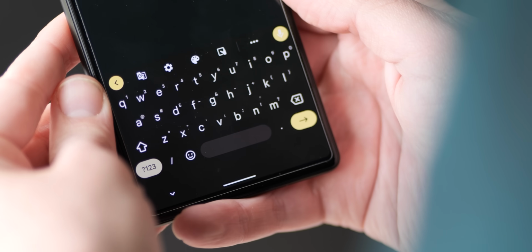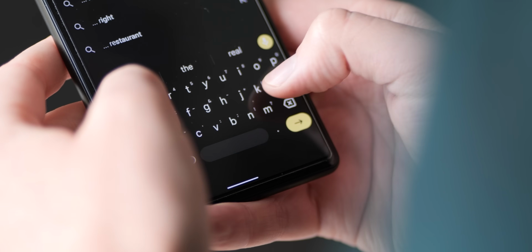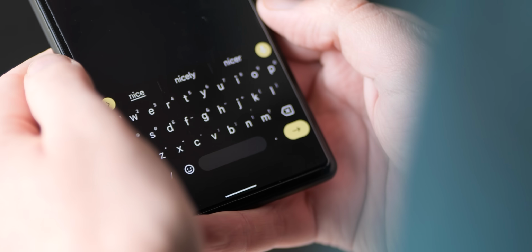Haptics also took a slight dip on the 2020 model, but the Pixel 6 is a return to form with some of the best vibration-based feedback on an Android phone to date. Rounding off the hardware on the devices, it's important to note that both come with an IP68 water and dust resistance rating on top.